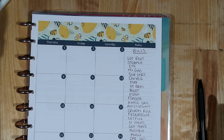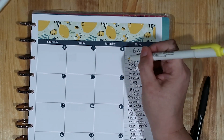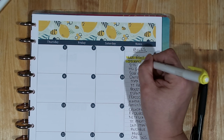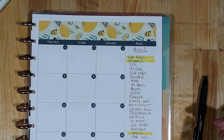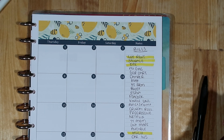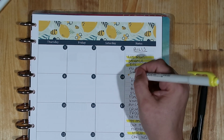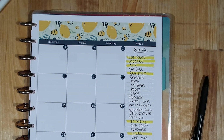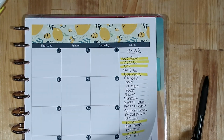So lot rent got paid, and I'm just gonna highlight them in this fun yellow to match my honey lemon challenge. I'm just gonna highlight them so that I know that they got paid. So lot rent got paid this week. Storage got paid this week. Hulu got paid this week. DTE got paid this week. And a YouTube membership got paid this week, as well as our golf cart payment got made this week. So none of this money for these bills came out of this paycheck budget. It was already all set aside, but still, I wanted to just track that those have been paid so I don't have to worry about those.